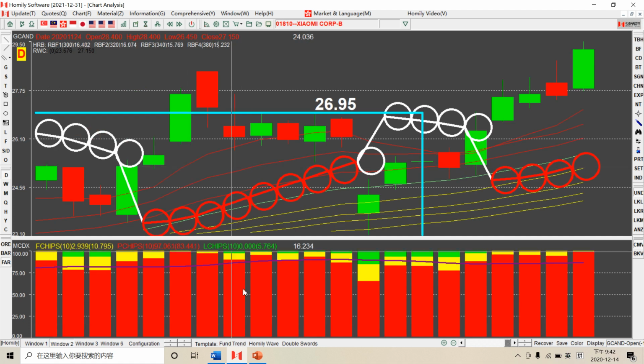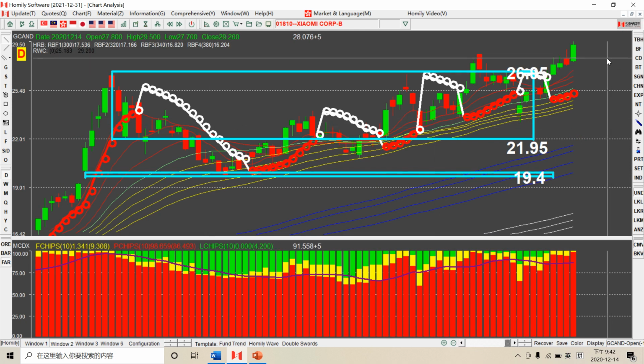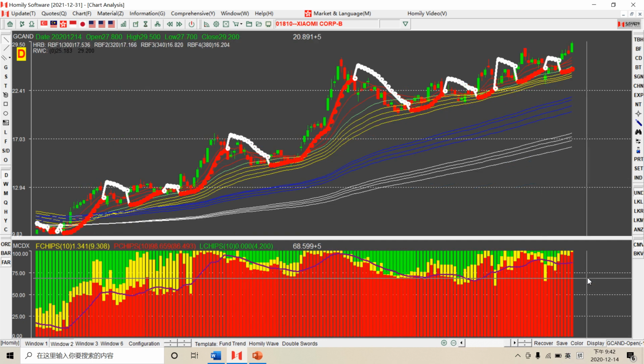Xiaomi, this one, in the past 1 week, also big rise. See, this level, the resisting level break up already. The previous high resisting break up. The trend, no problem. The short term, mid term, long term, the trend is okay. The big fish also here.